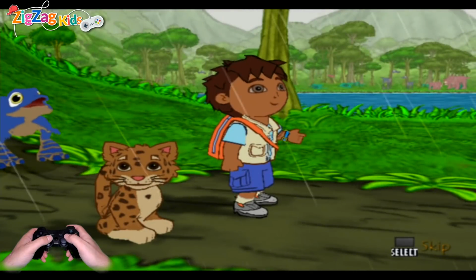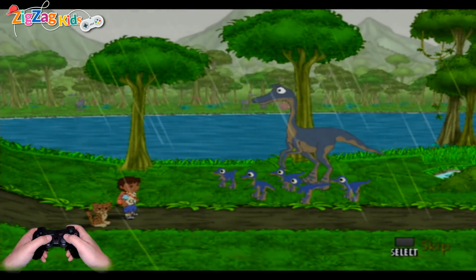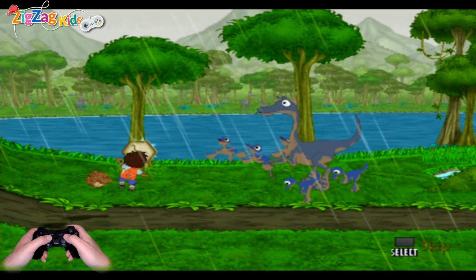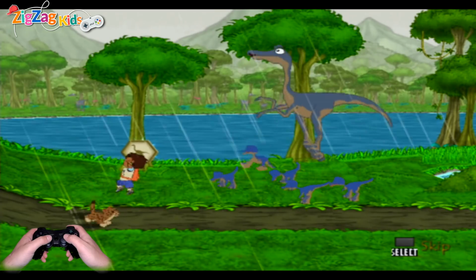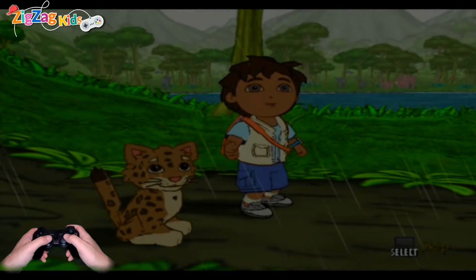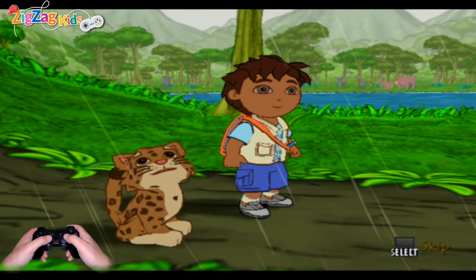Gallimimus family. Yay! We're back with our family. Fantastico! We found all the Gallimimus dinosaurs and earned a Gallimimus rescue patch. Awesome job! Rawr, rawr. Come on, let's keep going so we can bring Maia back to her Maiasaura family. Rawr, rawr. Here we go.